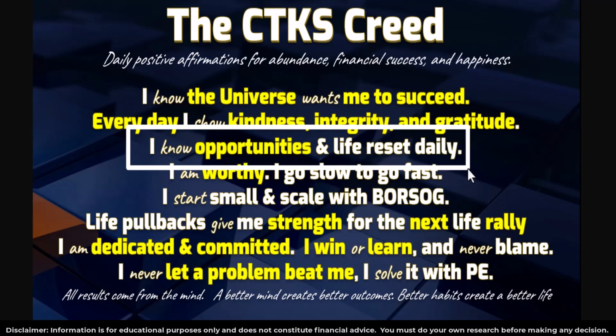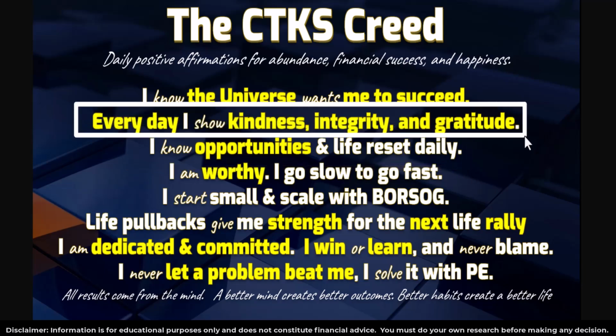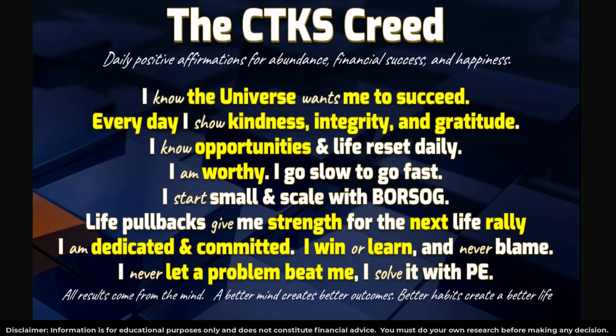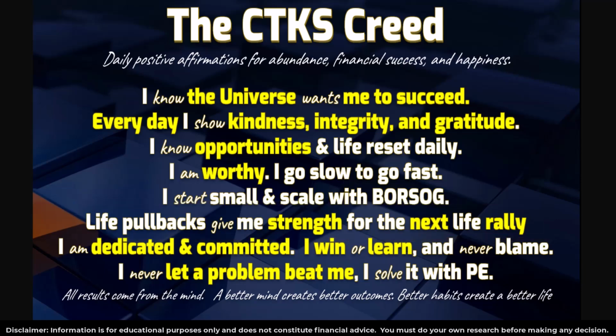Just know that life and opportunities reset every single day. You can show your kindness, integrity, and gratitude everywhere. And what you will find, people who show negative excellence will get smacked by this world. It's just a question of when and never if. Unfortunately, a lot of people don't realize that your mindset is a major component of your success.